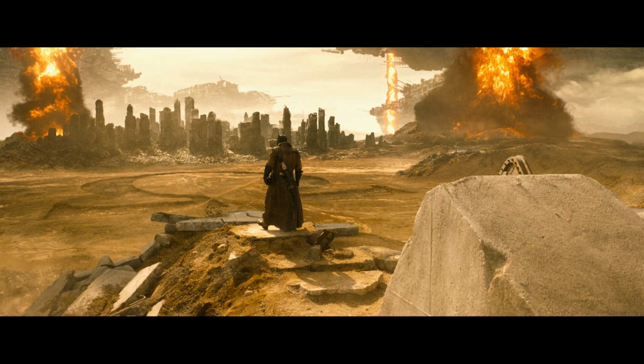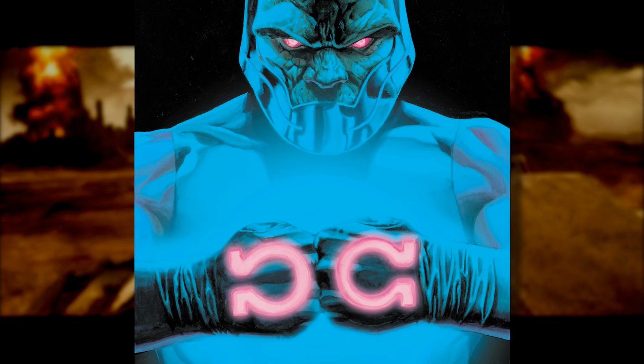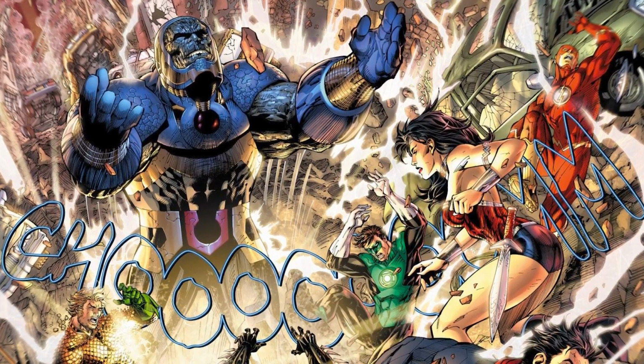Hold it. This post-apocalyptic landscape looks incredible, and our eye goes right to the giant Omega symbol burned onto the ground. And in the comics, the Omega symbol is associated with Darkseid. I wonder what that means.